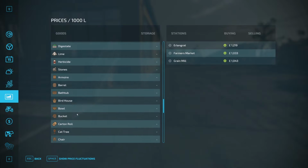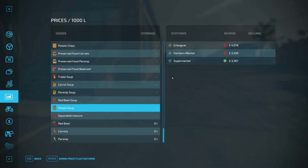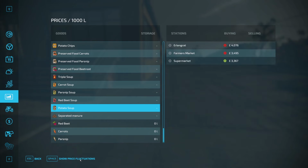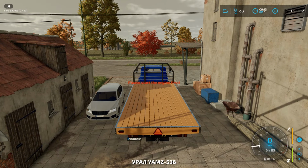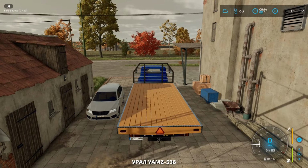Here we will go through this menu, potato soup. So yeah, Erlingrat's always going to be the best price, but as it stands, if we wait until... Oh, March is not as good. Right, we're going to sell some potato soup. Sounds good to me. I think we've just missed the train. Yeah, it's just gone by, so not a problem.